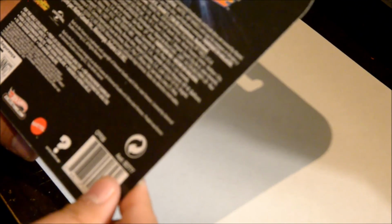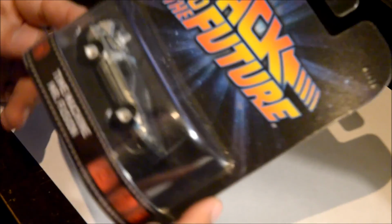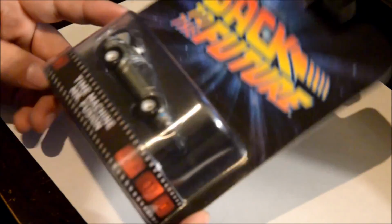Yeah, this was the first car that I got at the show earlier when I ended up shopping there. Splurging, I guess.